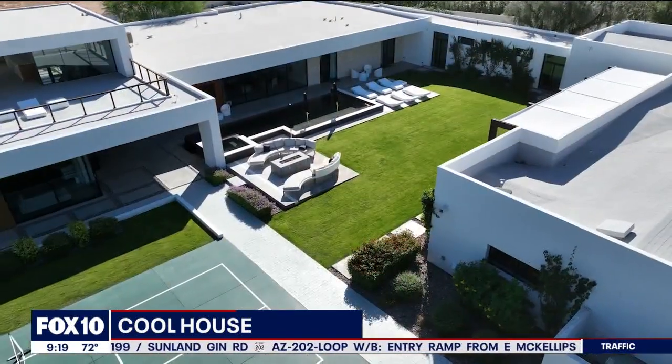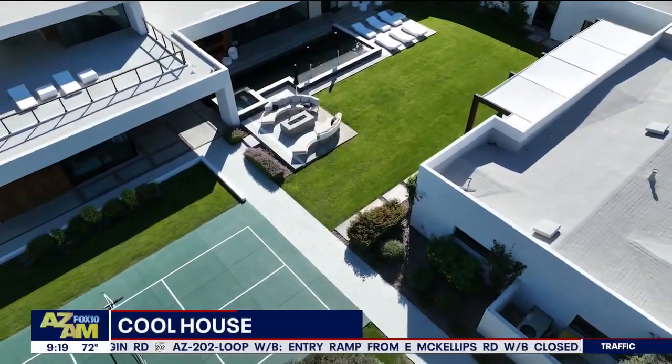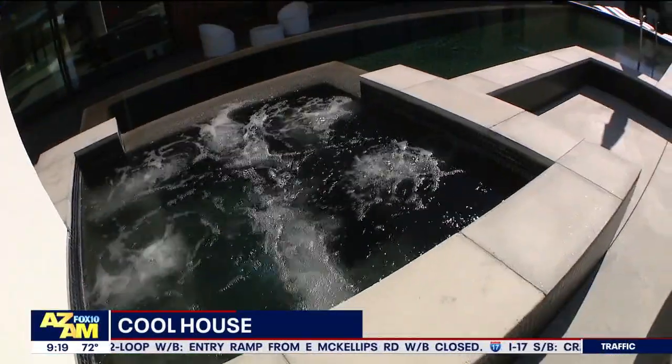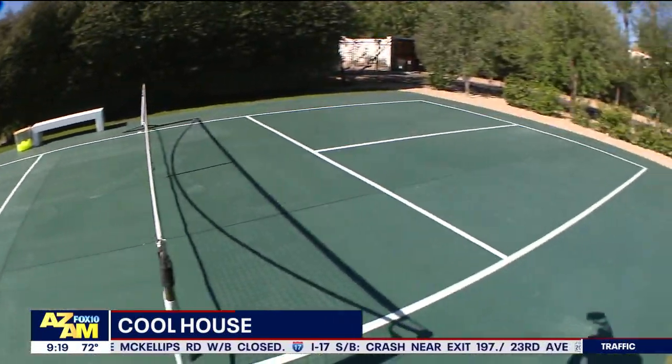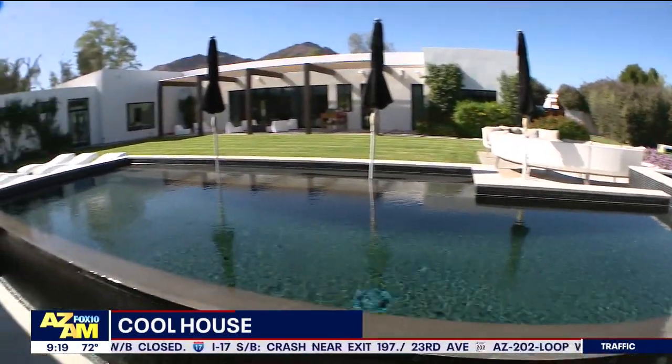It is very private here on this property. Yeah, I mean, you can see the resort style backyard that we have here: infinity edge pool, elevated spa, we got a pickleball court, and obviously amazing views to Camelback.